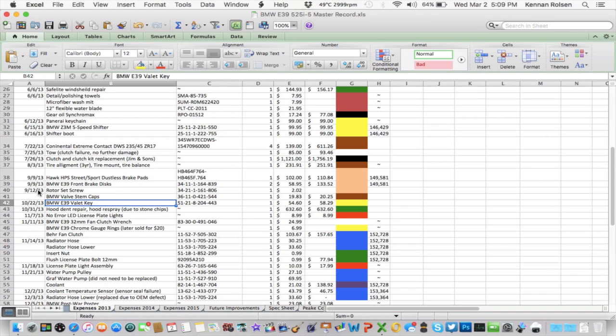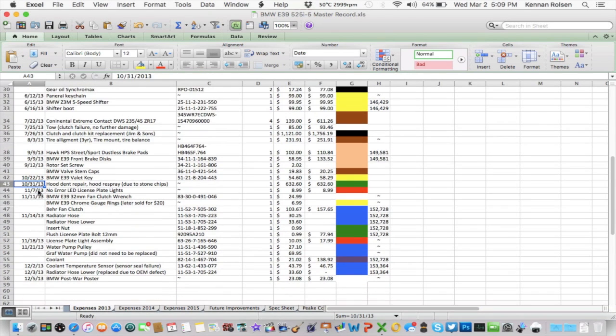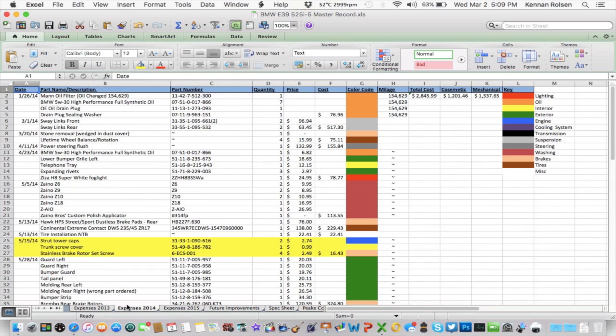I do have a valet key for the car, so you have two keys, the master and the valet. Here's the hood dent that I mentioned that I had repaired. Again, that was done quite well. Let's see here. Fan clutch started to make a lot of noise, so I replaced that. Here, the rest of this is all part of the cooling system. I didn't have to really replace it until 2014, which is on the next page. So we go to expenses 2014.